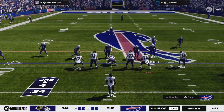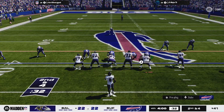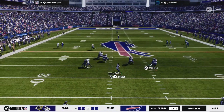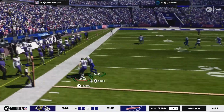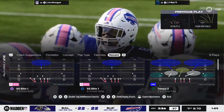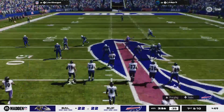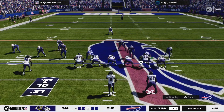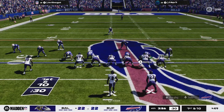Here now, 2nd and 4. Here's Jackson to throw. Looking left side, Andrews with it, complete. And he's out of bounds just before the midfield stripe at the 49. Back-to-back good plays have him on the move on first down.